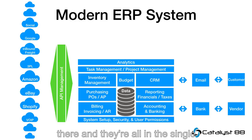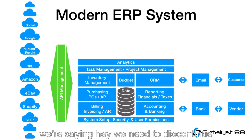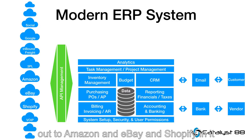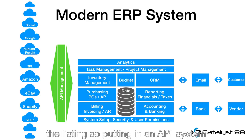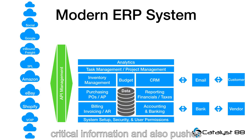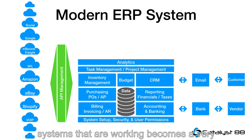At the same time, maybe we've got something in our ERP system and we're saying, hey, we need to discontinue this product, and we can push a button and it goes through the API and it goes out to Amazon and eBay and Shopify, and it pauses that product. It removes the listing. So putting in an API system that keeps track of all of those different variables, brings in all the critical information, and also pushes critical information back out to the systems that are working, becomes a very, very, very powerful tool.